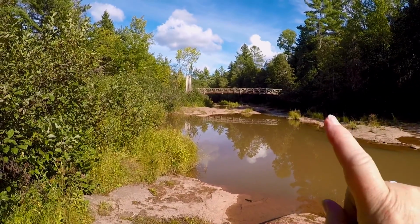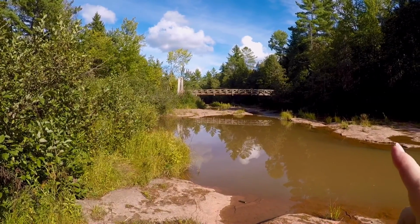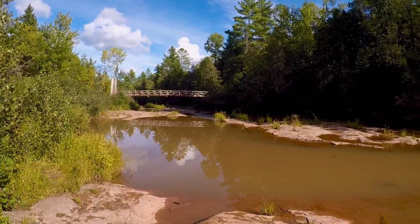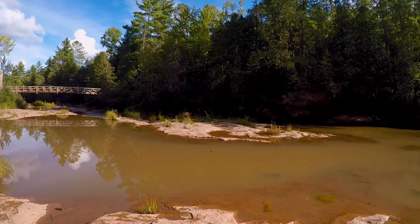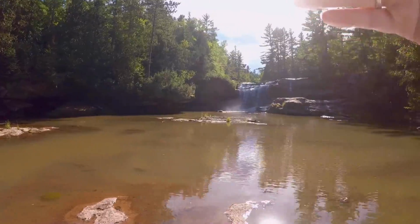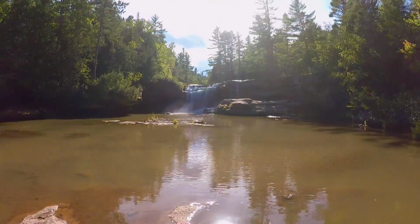Now, I think this bridge is part of the North Country Trail. I did see somebody hiking on it. And we came down on the North Country Trail. Now, the sun is kind of right in our face, but there's the waterfall.